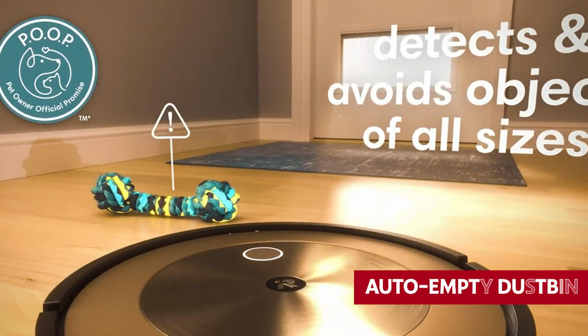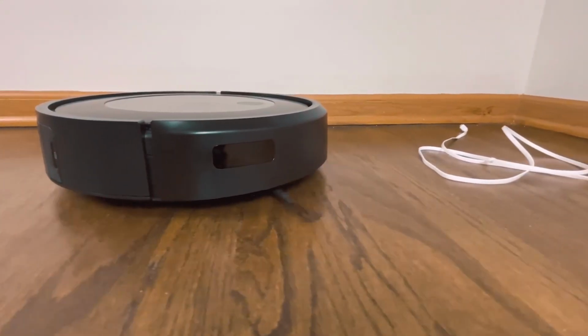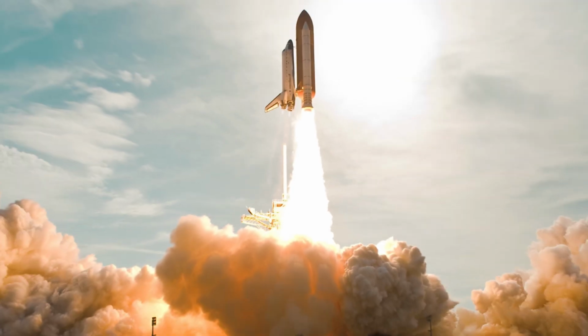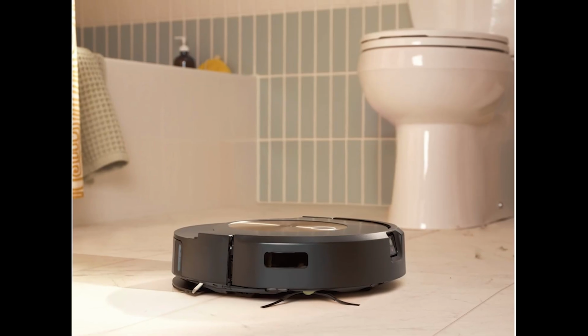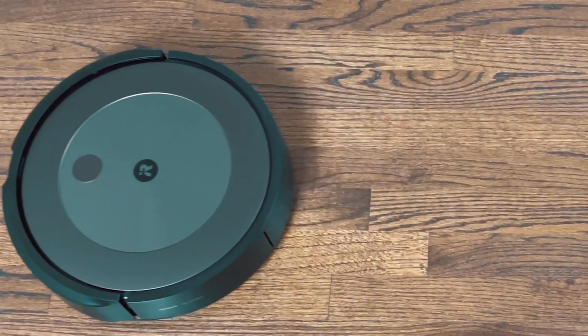And let's talk about that auto-empty dustbin. It's a game changer. It swallows debris like it has a black hole in its belly, and while the emptying process sounds like a jet preparing for liftoff, it's over quick. Just keep in mind you won't see the cleaning path in real time. iRobot likes to keep a bit of suspense till the end. Hey, that's part of its charm.